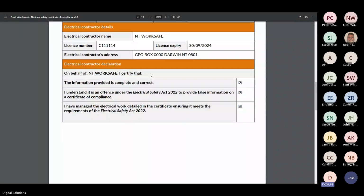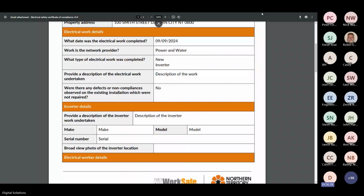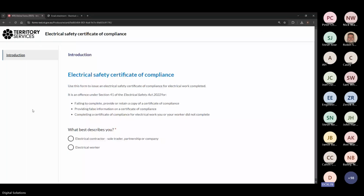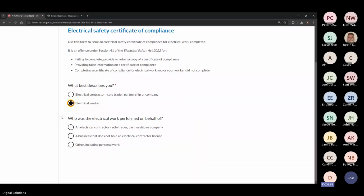So that completes the scenario for the electrical contractor filling in the form. What we'll do now is follow the path if you're an electrical worker. This is back to the first page of the form, and we ask who the electrical work is performed on behalf of. It can be performed on behalf of an electrical contractor, a business that doesn't hold an electrical contractor license, or other work, including personal work for yourself or relatives.